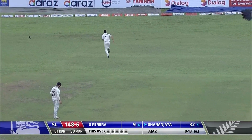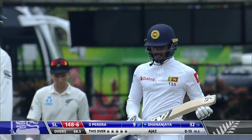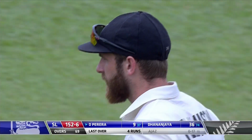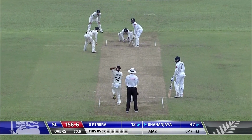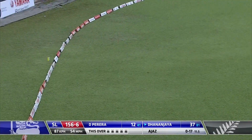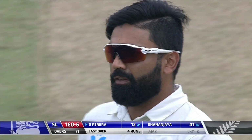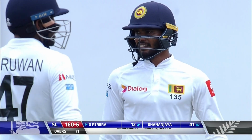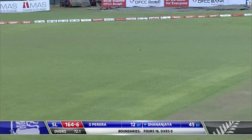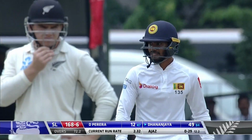Runs. Will be the 150, and the outfield I think has quickened up a bit, so that raises the way to the boundary. Dhananjaya De Silva opens his account this morning. Beautifully struck. This is what I mean. Dominating shot from the right-hander, looking a lot more proactive today. Played that cut shot gloriously. That's in fact the third for this morning.